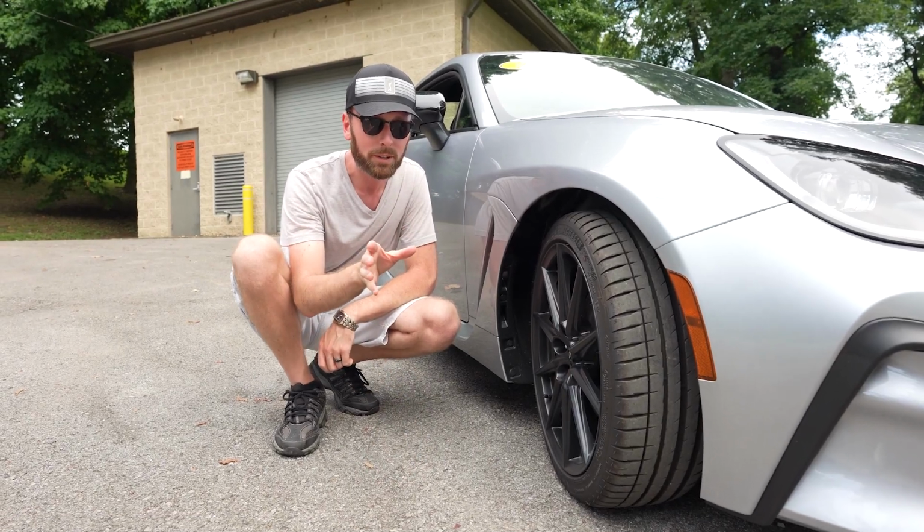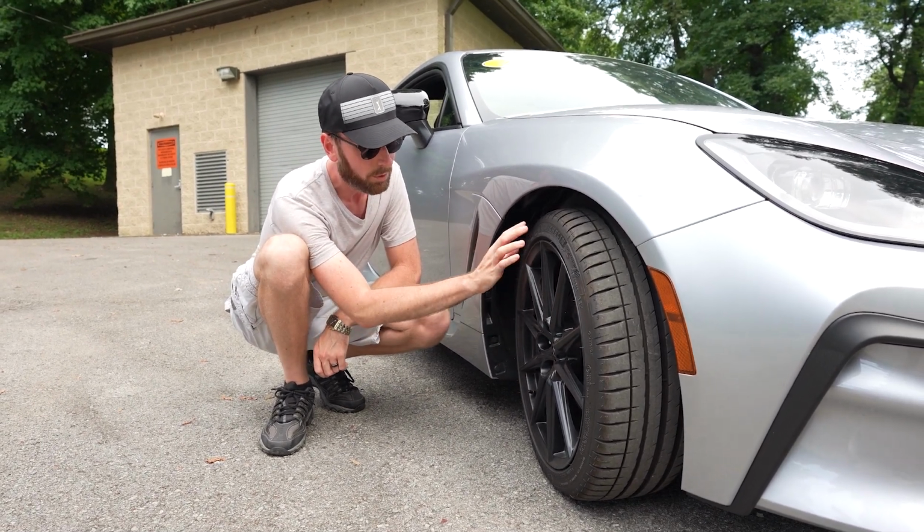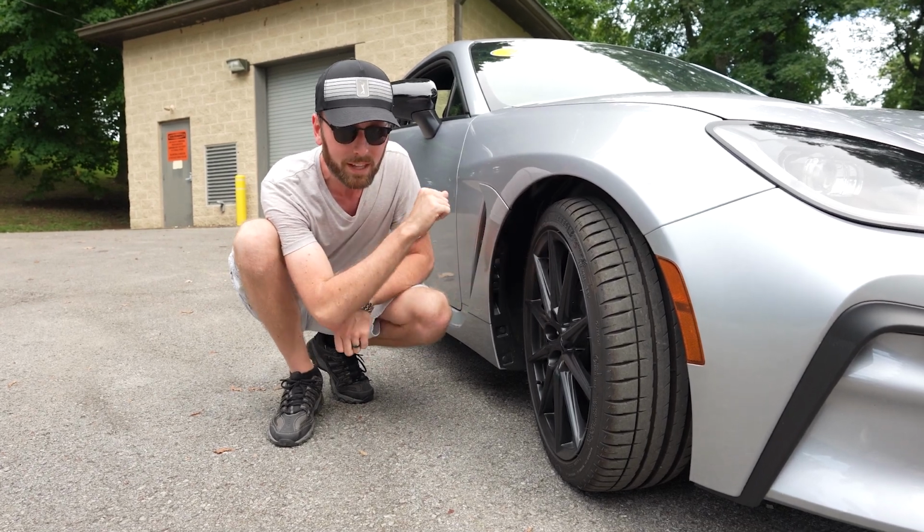And on the premium model as well, not only do we get the 18-inch rims, which look fantastic, but we also get better performance tires. We get the Michelin Pilot Sports.